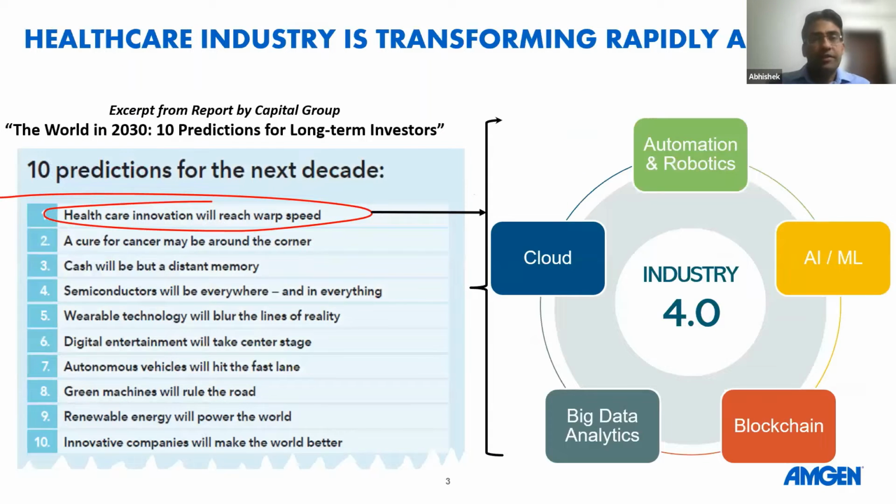Moving on to the healthcare industry, which is not untouched by this revolution, it is transforming rapidly. Based on one of the surveys by one of the financial groups, healthcare innovation will reach warp speed in this decade. And this is calling it out by a big margin, because healthcare, if you think about it, is not more than 50, 60 years old.